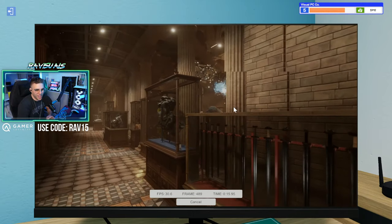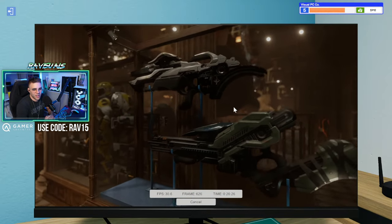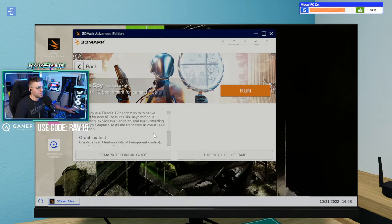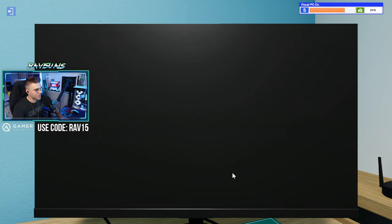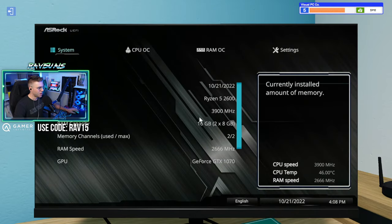I'm going to run this real quick and see what it gets, and then we'll overclock it real quick. Actually, I don't even think we need to run a full thing. Let's just cancel it. Let's boot to the BIOS real quick. I think I actually have to legit press delete on my keyboard. Yeah, look at that. Okay, now we're in the BIOS, guys.